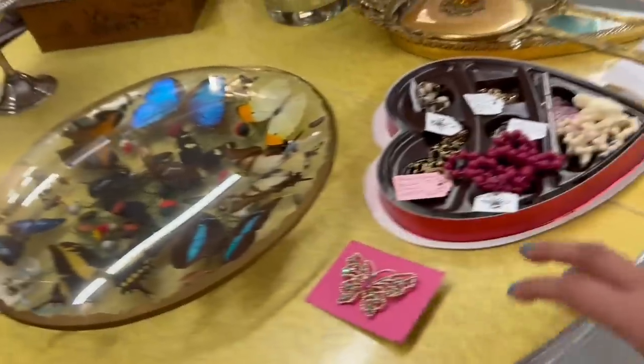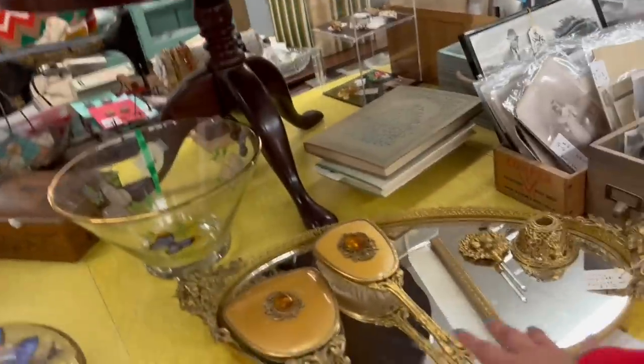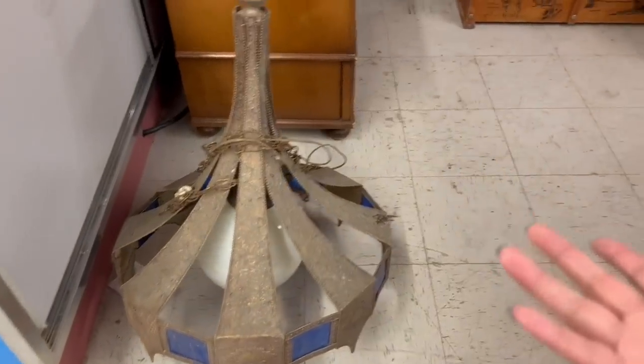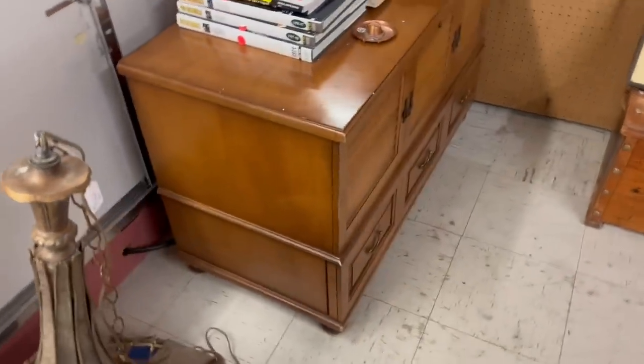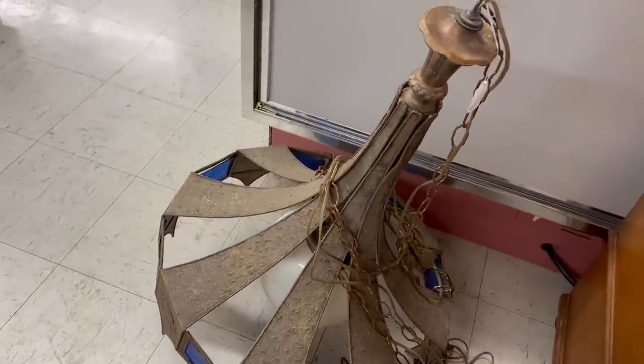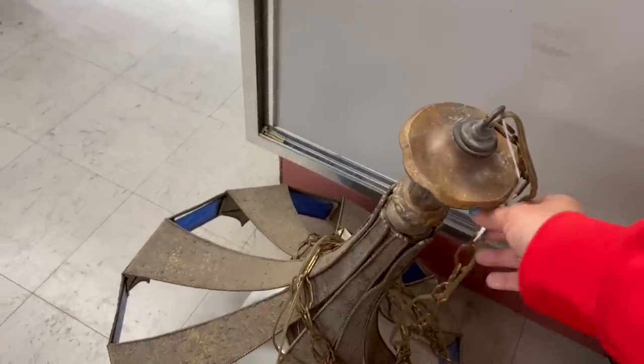Especially, I love the yellow from Mica, and this vanity set is so pretty too. Okay, but also look at this freaking hanging swag lamp. Oh my gosh, this thing is amazing. $200. I wonder if it works. Man, that thing is so epic. Oh, I need to get out of here.